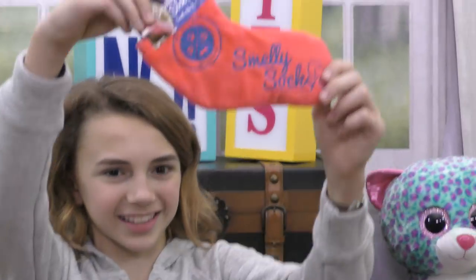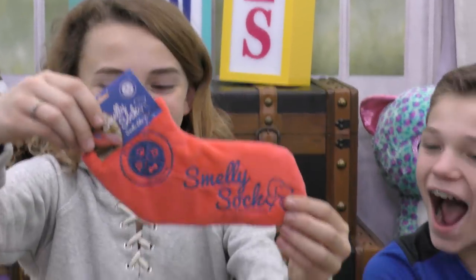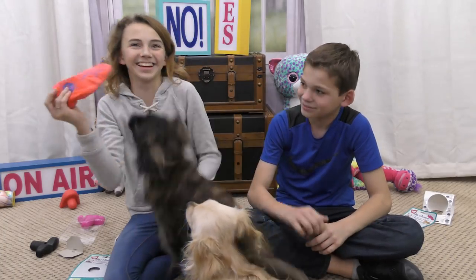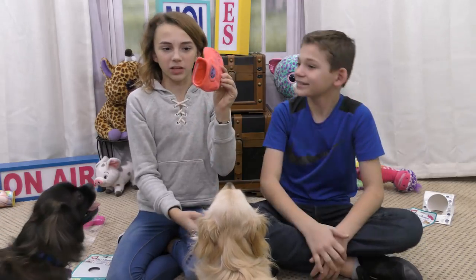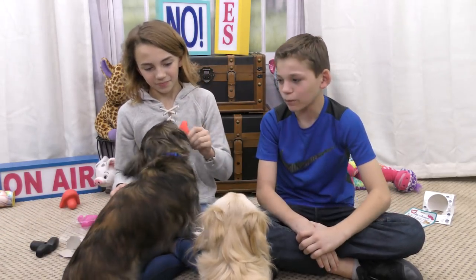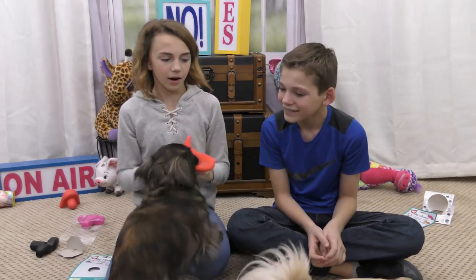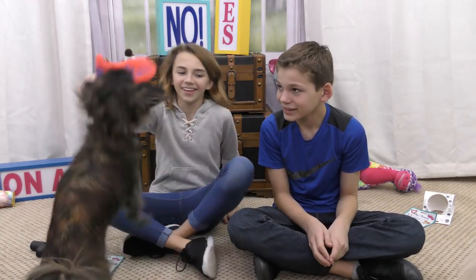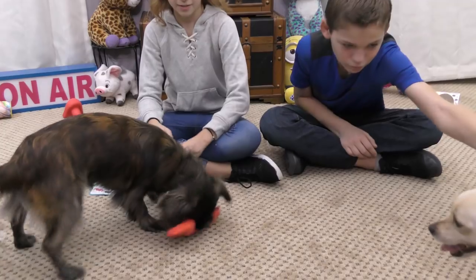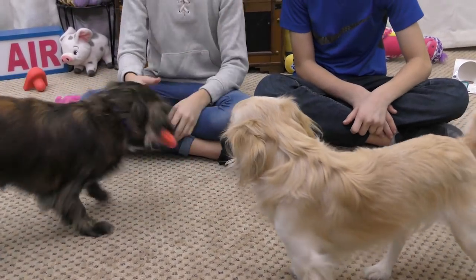This is what it looks like. Hershey, stop it. We can't show them. You can also open it and put treats inside. Hershey obviously likes it. Harley's like, well, I guess I'm not getting it. Harley's bored. I thought Harley would like this one especially. Hershey likes this one the best. Hershey is very excited about this toy.